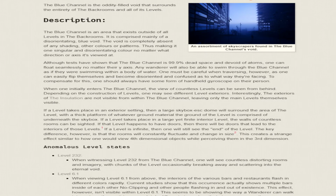Although tests have shown that the Blue Channel is 99.9% dead space and devoid of atoms, one can float seamlessly no matter their y-axis. Any wanderer will also be able to swim through the Blue Channel as if they were swimming within a body of water.